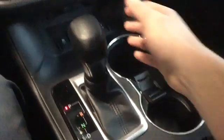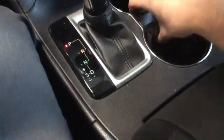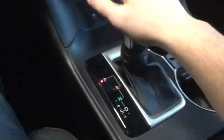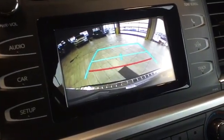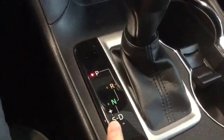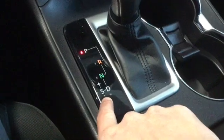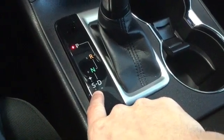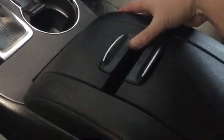And then we have our center console area right here. So we have two cup holders with a removable insert. And then popping into reverse, we have our backup camera, nice and easy to read screen, popping that back into park. We also have our sport mode as well, just in case we're driving through the mountains or maybe we need a little more control going uphill or downhill. And then this is an easy thing to pop open. Just press and push, press and push.